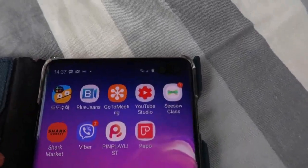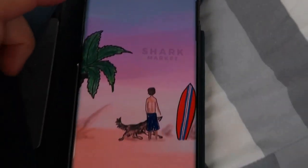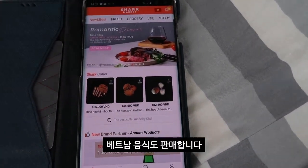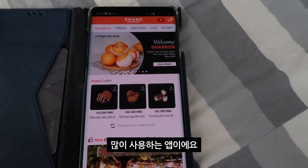Here there is a Vietnamese app called Shark Market. It sells a lot of Korean goods as well as local Vietnamese high-end products. And it's really, really popular.